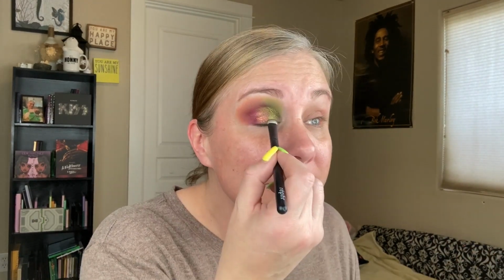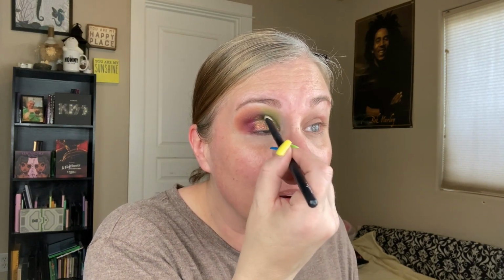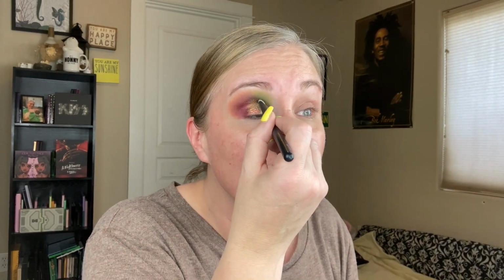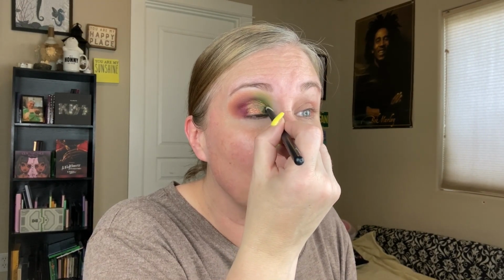What is wrong with me? I don't know. The language processor part of my brain has decided to go out to lunch. Okay, this is absolutely stunning. Although I'm hunkering down because I don't know how my mirror gets so screwed up. Anyway, this is just freaking gorgeous.